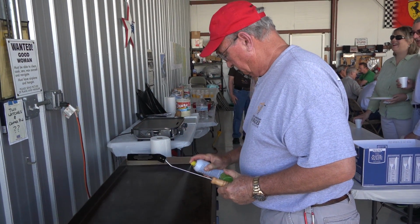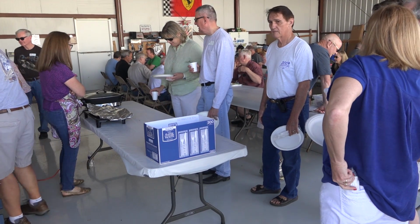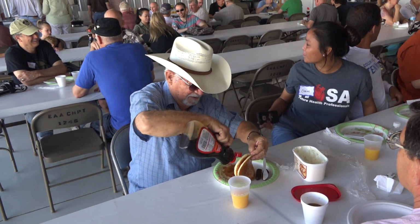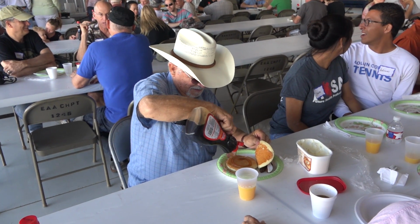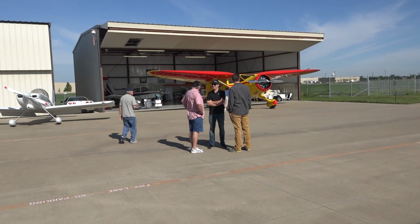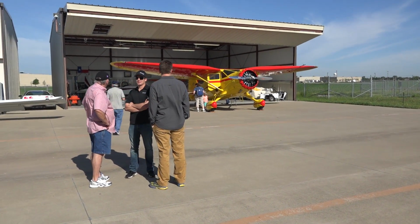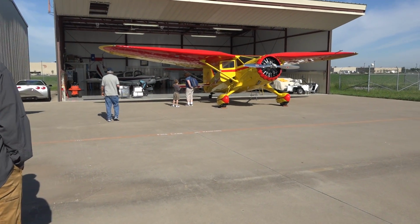Today's event brought in over 125 people, some people flying in and others just driving. The venue is quite simple: food, fellowship, along with aviation stories, some of which are kind of true. While I was there, I spotted a bright yellow and red aircraft and just had to go over and check it out. Here, Tom Farrow tells us all about this beautiful airplane.